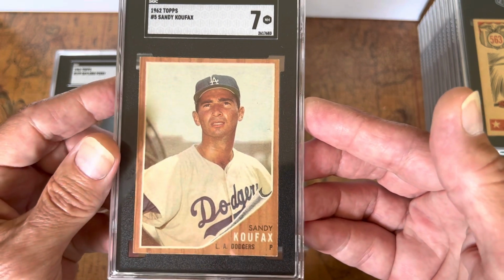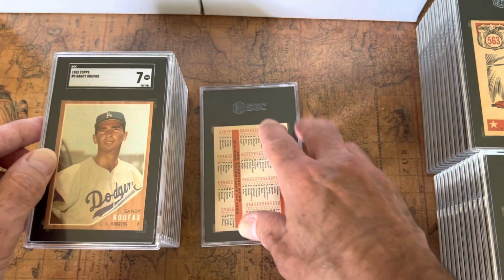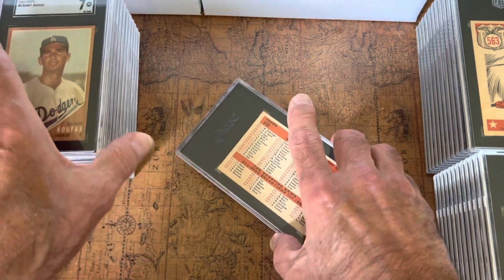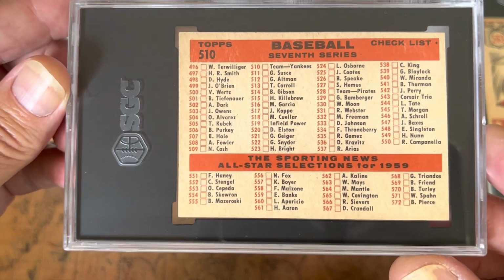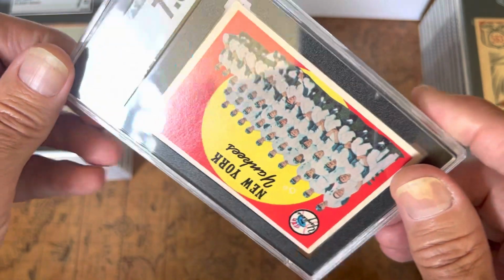So now I'm going to get into the 1959 cards. And again, starting with the high numbers, we're going to start with the team set of the Yankees.